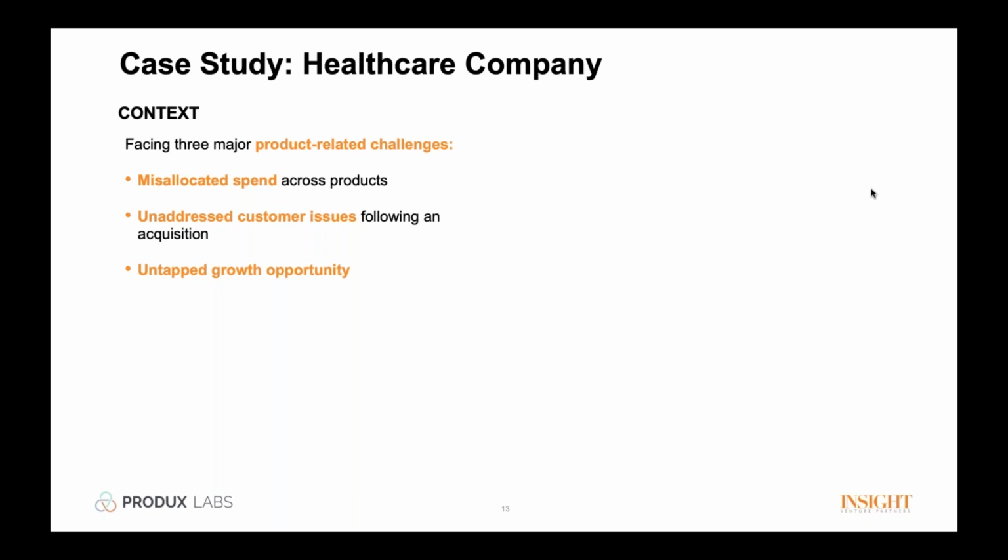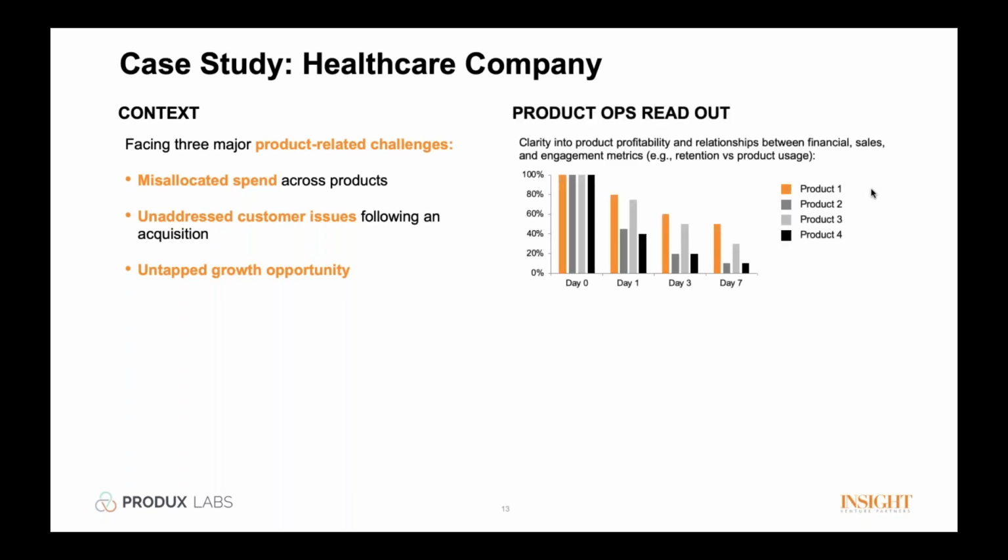So looking at these three different problems that they had, they turned to product operations to really help them figure out what to do. They dove in to look at where are we allocating our spend? How are we spending money on our teams and on our COGS across these products? How does that relate back into our goals? What is the retention on these products? And they started to marry that conversation between the financial state of each of these product lines, and then what are our engagement metrics and what is our spend.